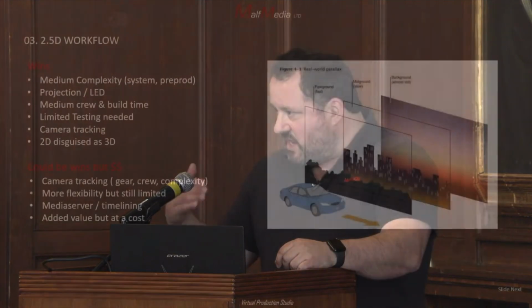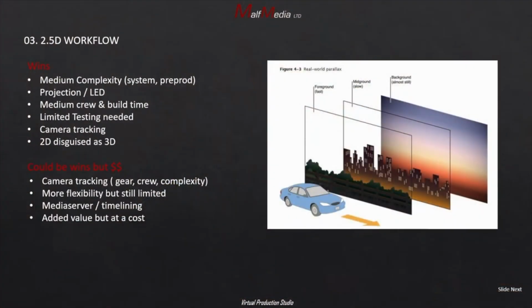It's used quite a lot, and we'll look at another example about a car plate in a minute. The next step up is the 2.5D, which is kind of the After Effects of virtual production workflow. So it's in between the 2D and the 3D, where the complexity starts to get a bit larger than for the 2D workflow. Still projection or LED, your crew starts to build up a little bit. You have to build the system a little bit before, so you're already needing a pre-production day. Whereas in 2D, you could just turn up in the morning, set it up, color it, and then you're shooting.